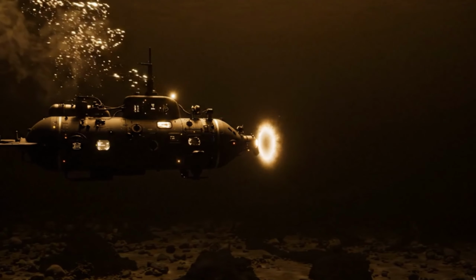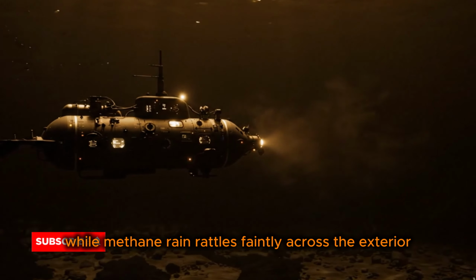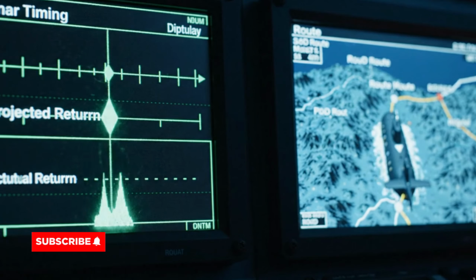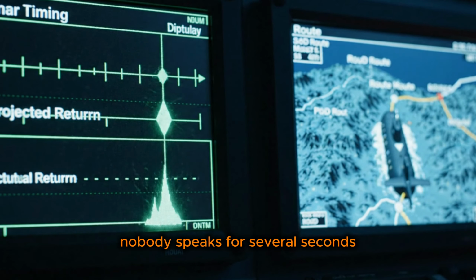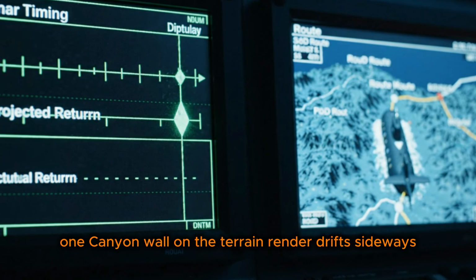Too clean. A second echo forms underneath the first, while methane rain rattles faintly across the exterior microphones above Kraken Mare. Nobody speaks for several seconds. One canyon wall on the terrain render drifts sideways between refresh cycles, like the ocean floor is sliding underneath the submarine in real time.